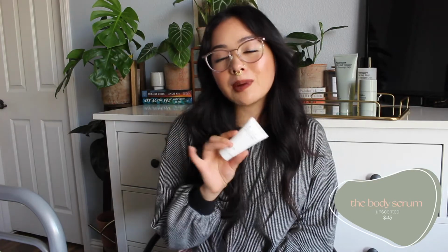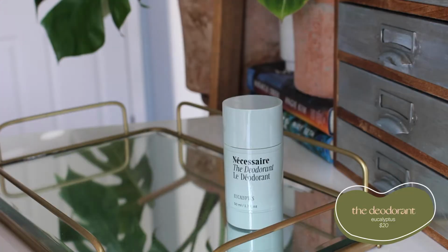Maybe it's one of those things where I have to use it for a long period of time to notice it, but I'm not really looking to drop $40 on a body product right now, so I think I'm gonna pass on this one. But I'm glad I was able to try it and form somewhat of an opinion on it. So I'm kind of glad that I got it in a mini, and we'll definitely finish it, but I don't think I'm gonna be purchasing. Next up is the deodorant.